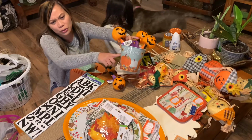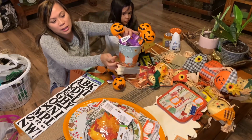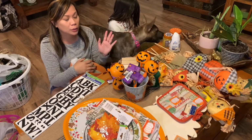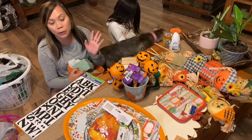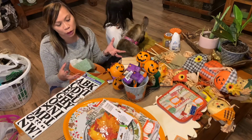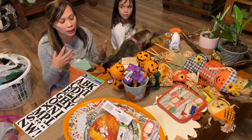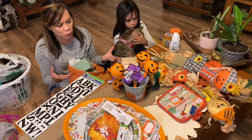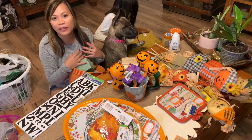I don't know if I showed you this, but this is like a bucket. We're just going to leave it the way it is. Again, we're going to create a video of how we make this stuff that we got from the Dollar Tree work without really painting it, like making more work for you. So we're going to make it less work and just put them all together.